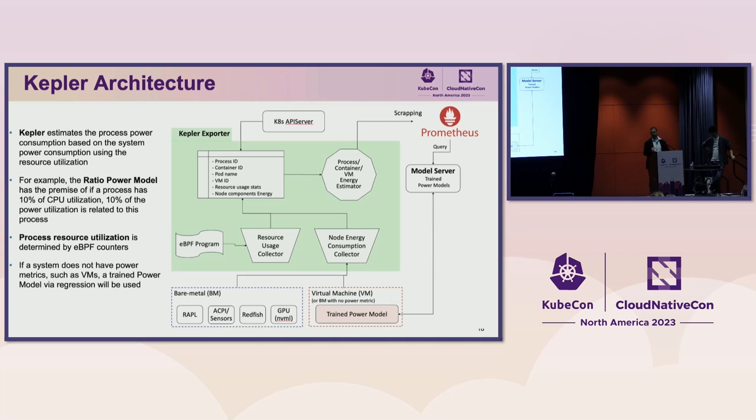Of course, CPU utilization can be determined by different metrics, right? So we have instructions, cache, many things, but the general assumption is that a process using a percentage of the resource has the same percentage of the power consumption, a linear relationship with the energy consumption. And by doing that, we use eBPF to collect resource utilization metrics, both CPU time and hardware counters if we are on bare metal nodes. We also collect, for example, page cache hits and some memory operations so that we can also create the power models if needed, or just use the hardware counters when we are on-prem and associate that to the energy consumption.